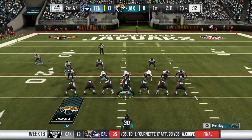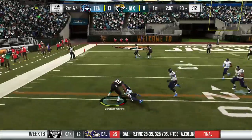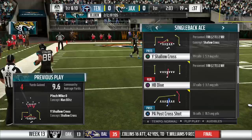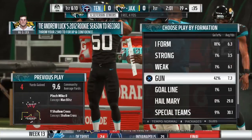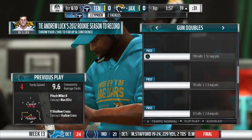Hurry up, here we go. Blue. Now they'll switch it up here and look to throw. Left side, get that to first. Severian Jenkins. And he'll be brought down inside the 20 at the 19. It'll be a pickup of 4, good enough to earn him yet another first down.